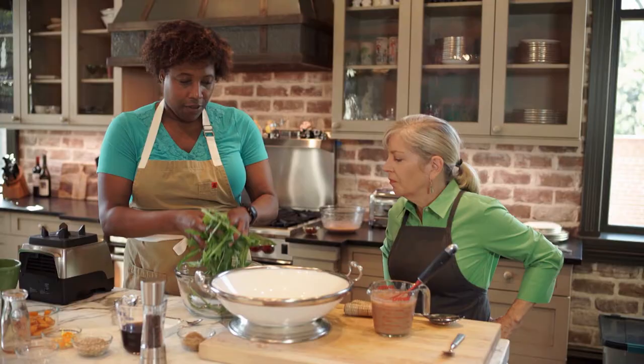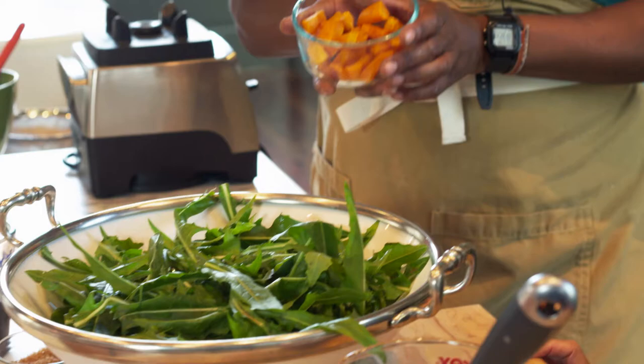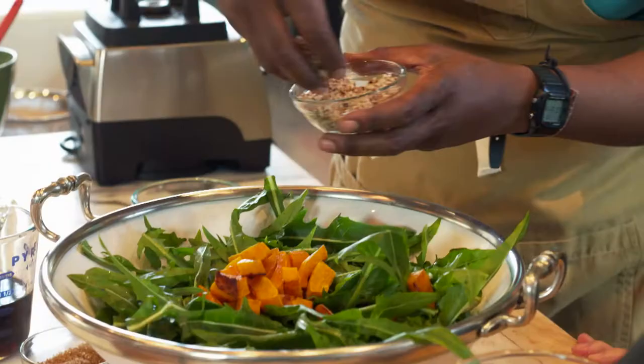Okay, so we'll put these dandelion greens. I think this is enough for the three of us. Yes, I think so. I love salad. So what have you got there? I have some roasted butternut squash. We have a cup of that. We're going to add that in here. That's nice. We have some chopped-up ground pecans. We're going to add that.